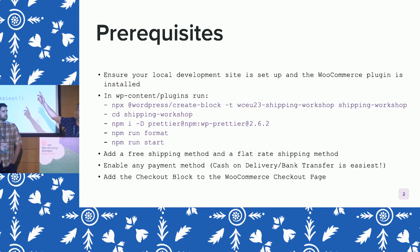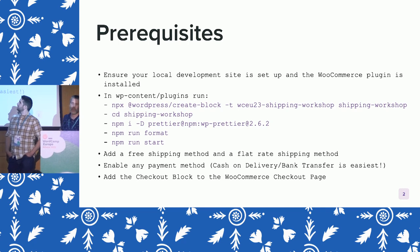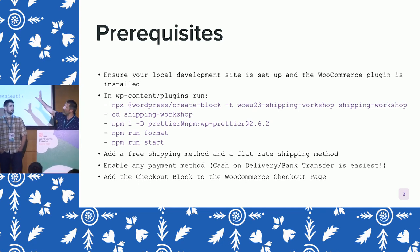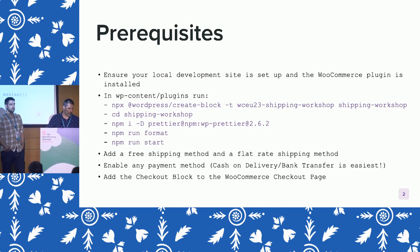You need to install the npm package, npx WordPress create block, which technically is some kind of boilerplate. Thomas and I created that package and it pulls it down. It has all the workshop files. Then we're going to go through all the different steps. If you would do that one, then we can start jumping right in. Let's give it another 5 minutes or so.